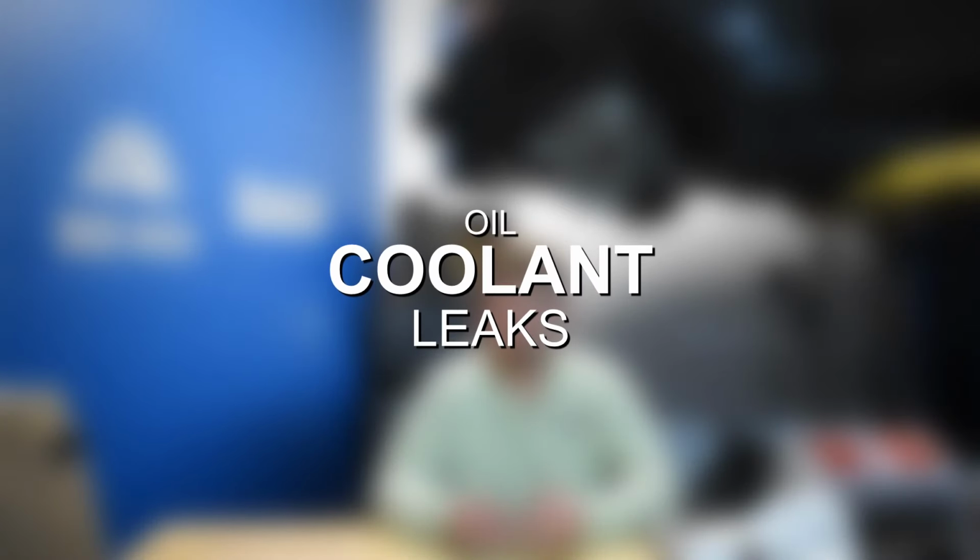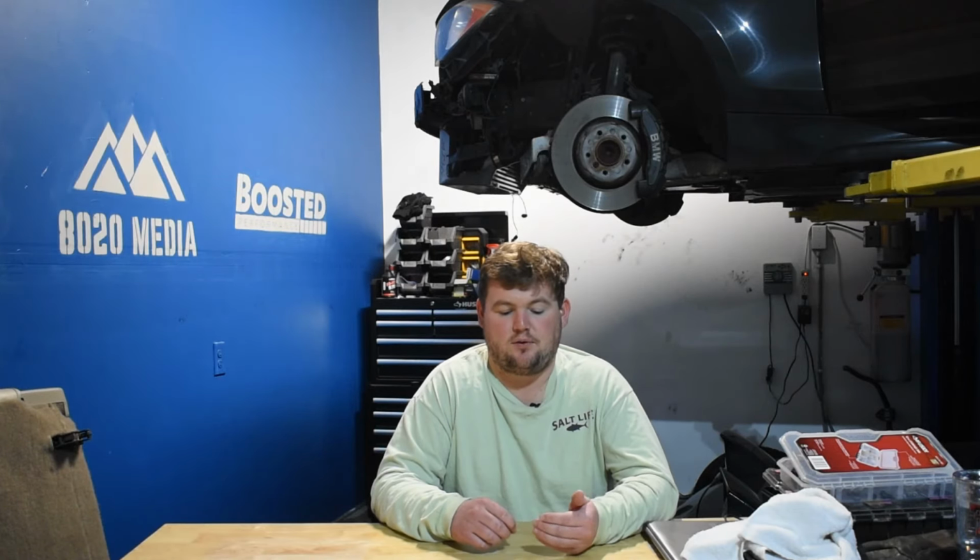Moving on to number 5, just a couple general issues with the N63: oil and coolant leaks. With that hot V design, there's just so much heat built up in the V of the engine. So valve cover gasket leaks are common. That's something that happens on a lot of different BMW engines, not just the N63. Main seals, the front and rear main seals, those don't leak too commonly, but it does happen. Oil pan gaskets, another common leak on the N63.